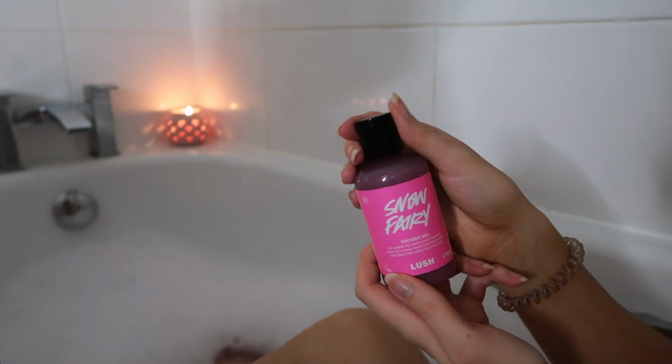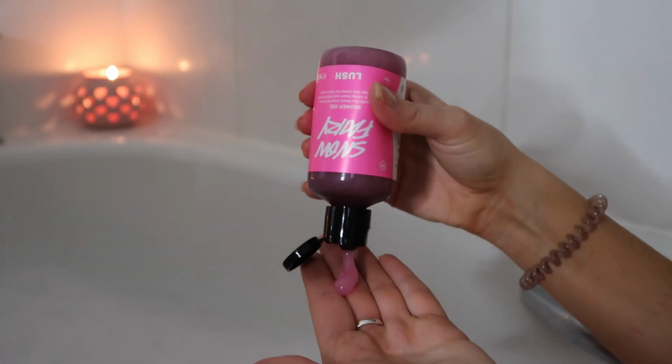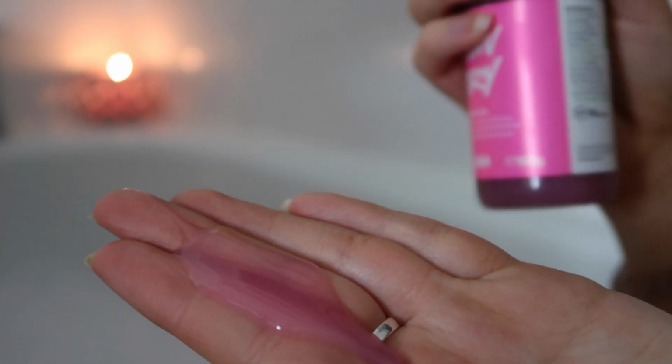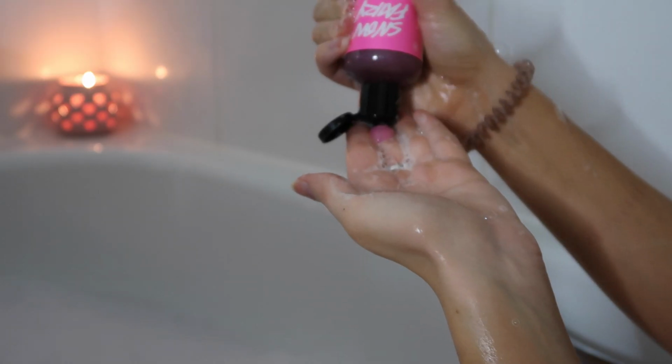I managed to get my hands on the Lush Snow Fairy Shower Gel. Oh my goodness, it smells amazing. I always pop a little bit of this on just to make my skin smell amazing. And to be honest, I'm obsessed. I only picked this up today and I am so in love with it. As you can see, I just go ahead and rub it all in and just make my skin smell really, really nice and fresh.